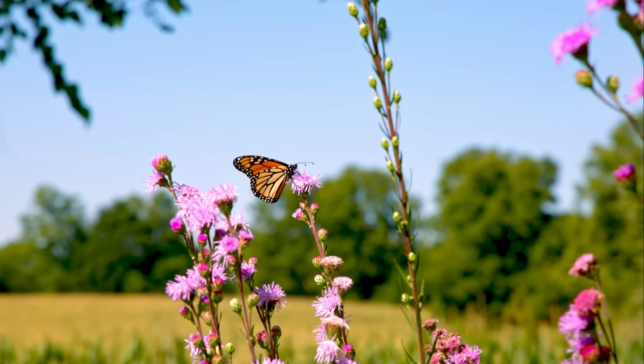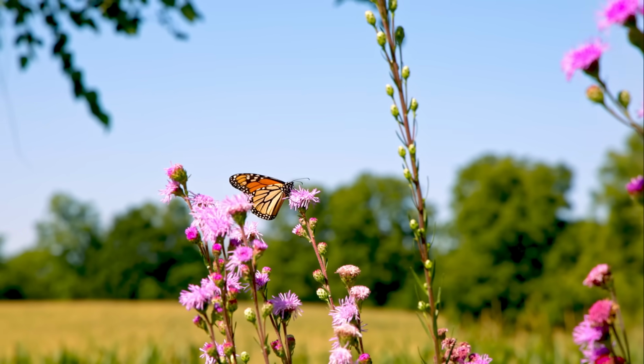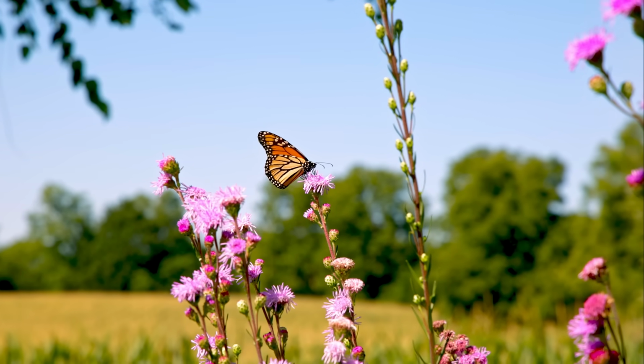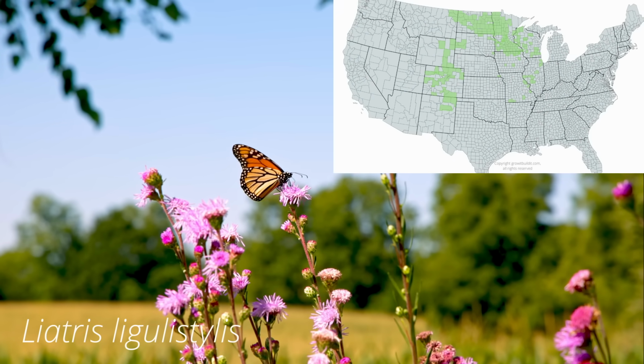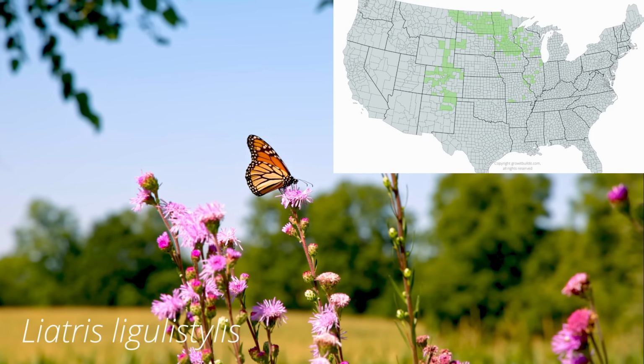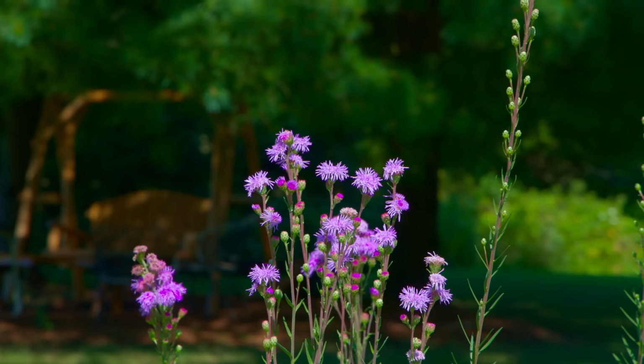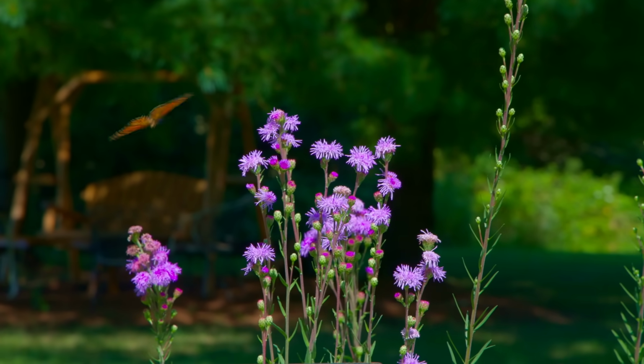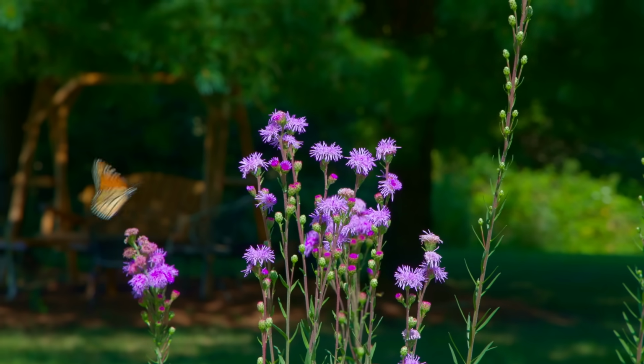Okay, so what is Meadow Blazing Star? Well, Meadow Blazing Star is a herbaceous perennial native to Central North America. It's a member of the Liatris genus, and it has a native range covering primarily the north-central plains in Wisconsin. While many plants have been described as monarch butterfly magnets, this one is probably the only plant that is truly worthy of the title outside of milkweeds.